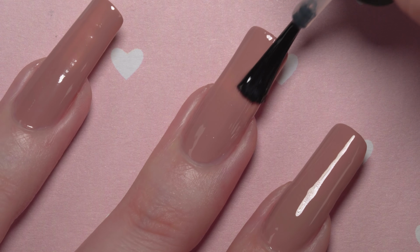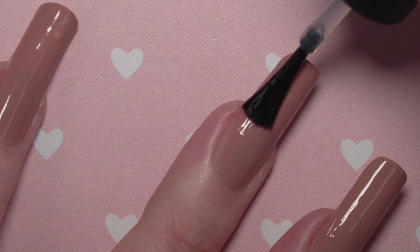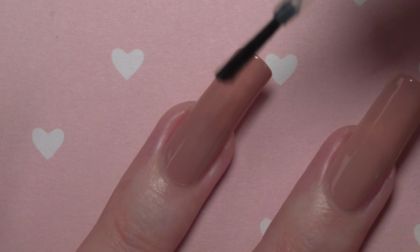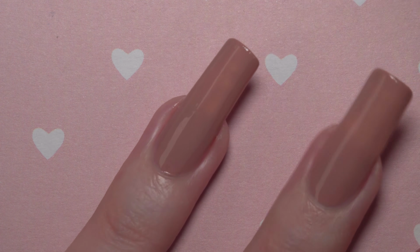So yeah, I am already going in with the top coat, which is by PJR Care nail polish as well. Once again, I am in love with that mirror shine top coat. It is of course a regular top coat. You don't have to cure anything or any other product that I'm using in this video, just for the record.